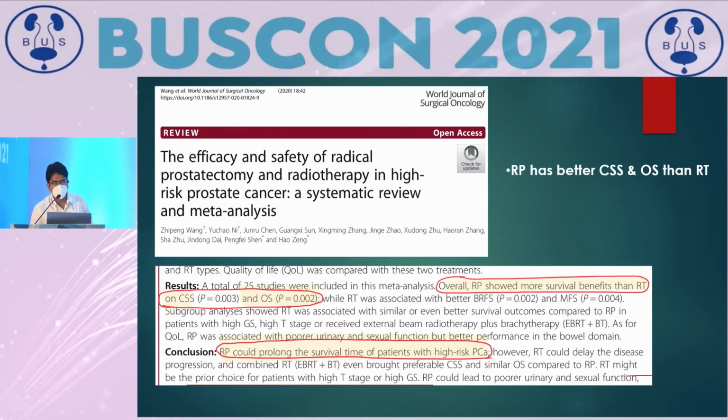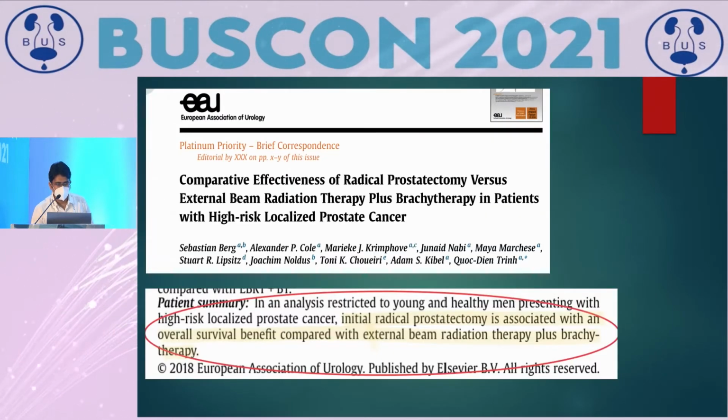So what is the most important motto of any cancer? It is the overall survival following any therapy. As Wang et al. presented, radical prostatectomy has more chances of cancer-specific survival and overall survival with respect to radiotherapy, thereby prolonging the survival time of the patients. A similar study was done by Berg et al. He also found that the overall survival benefit was more in surgery with respect to radiotherapy, but his study was restricted to young and healthy men who were less than 65 years of age.